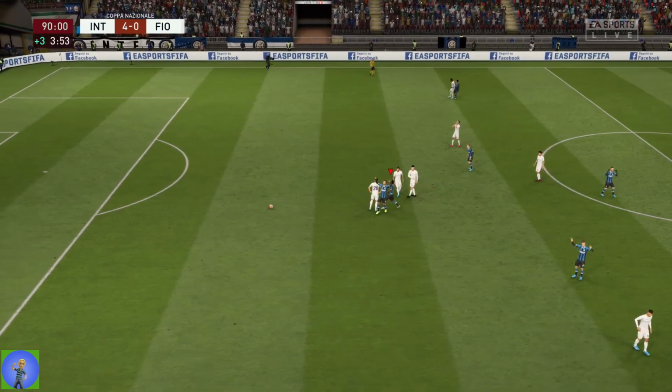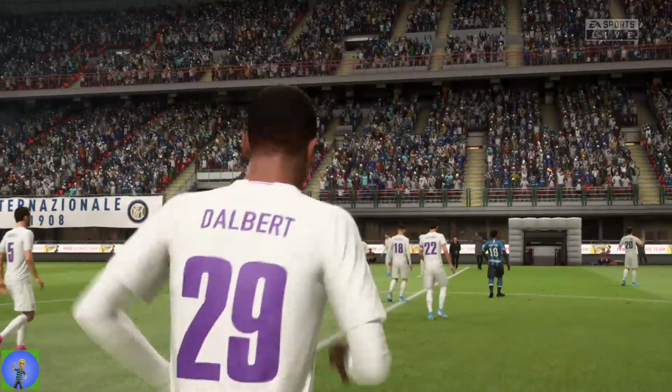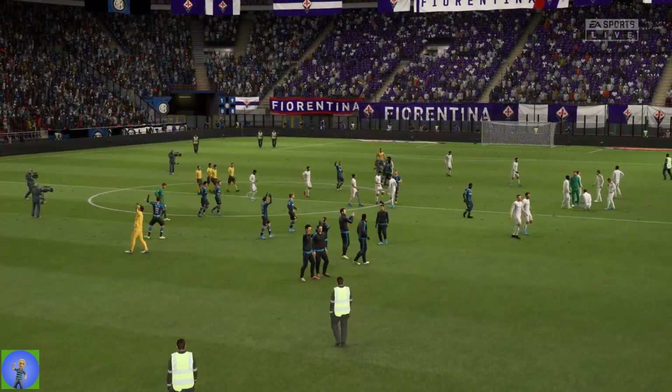It's finished 4-0. Well then, cup ties. Winning is all that matters, and they have won. Yeah, they've done the necessary. I think they just about deserved it. It was close at times, but, yeah, winners here.